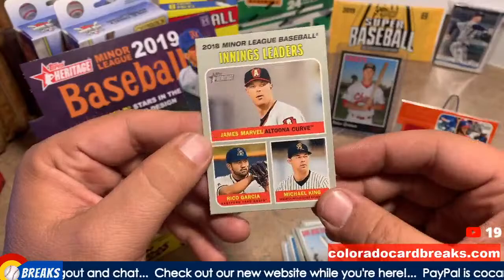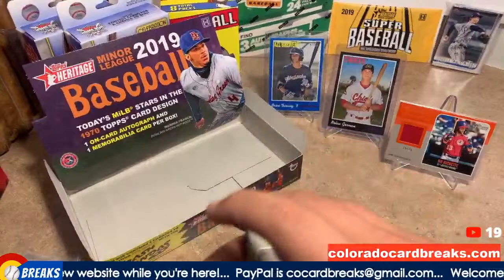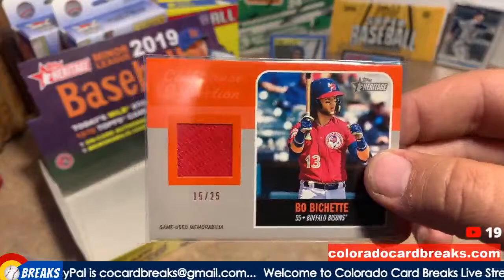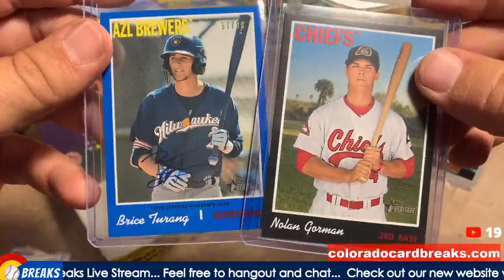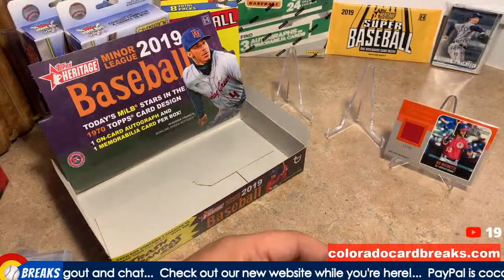We didn't see a lot of the big rookies there. I shouldn't say that. We saw a real big rookie there. We did see a Jordan. We saw a Gavin Lux. Saw Wander Franco. We saw Tim Tebow. Dave got a black Nolan Gorman and a Bryce Terang. He also got that wood-colored card.